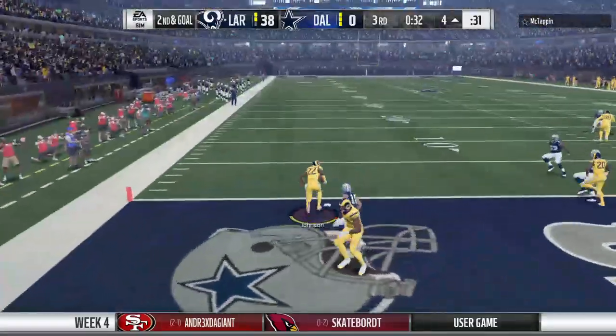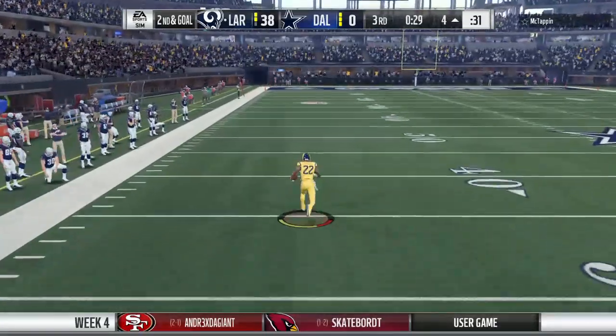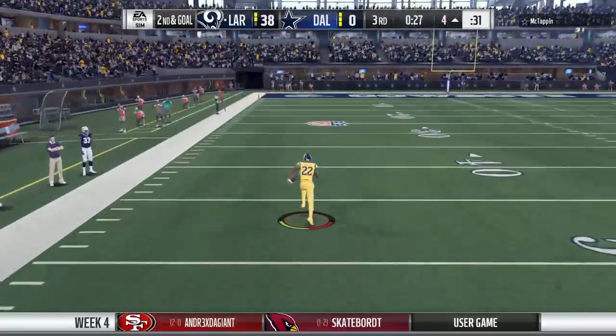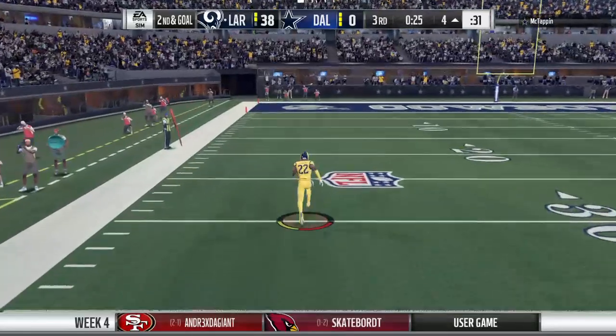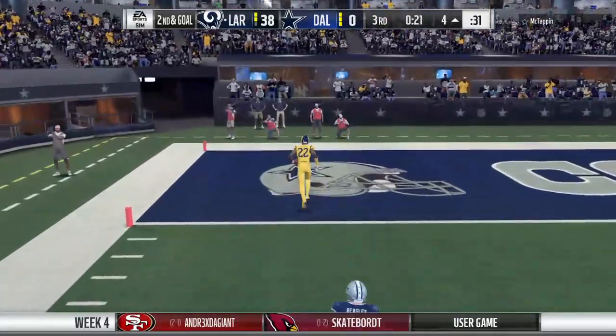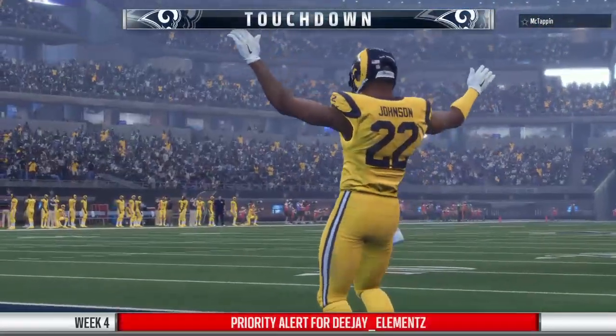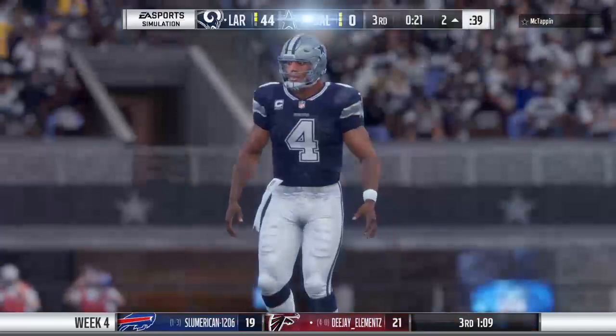And now here is another interception. Picked off by Tremaine Johnson. He's at the 50. He's at the 40. The 20. 10. 5. And he will bring it back. It's an interception returned for a Rams touchdown.